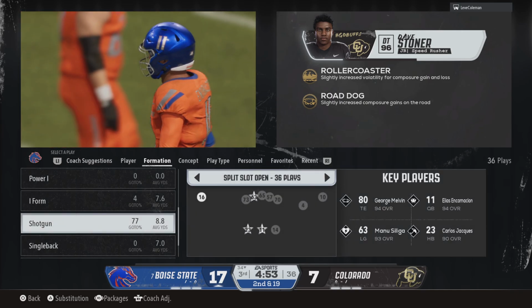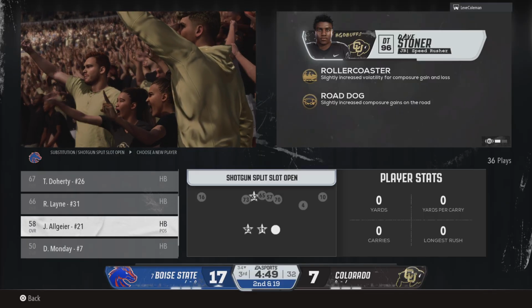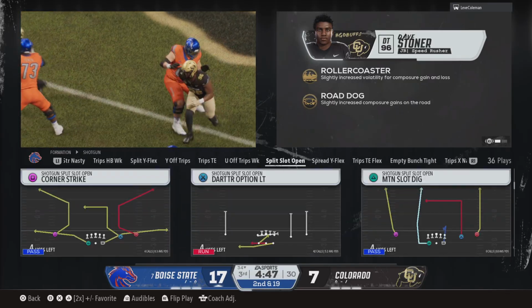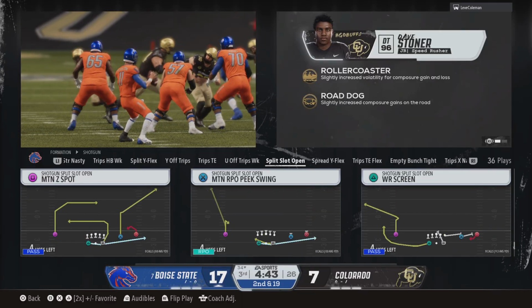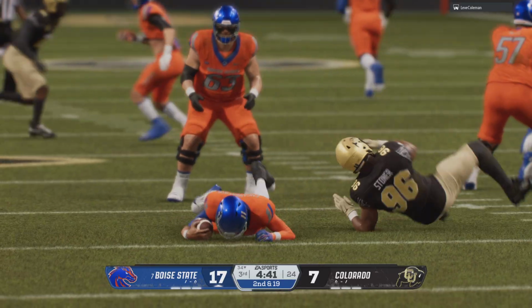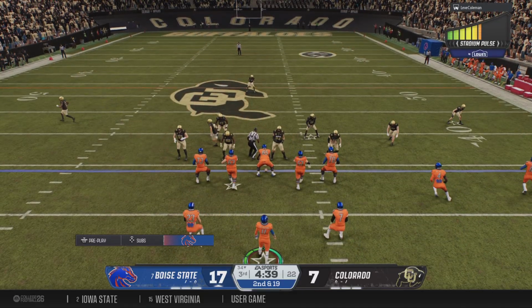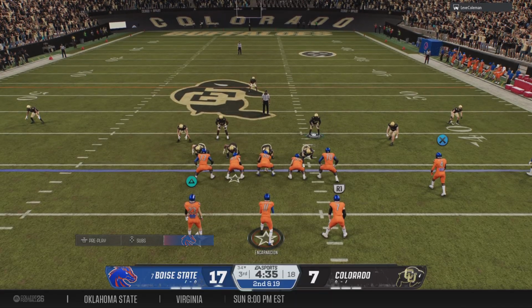Just a great job defensively, making him go through his progressions, and he really didn't have time to do it. And that's exactly what you do in zone coverage. You drop in your spots, you read the quarterback's eyes, make sure you take away that quick stuff, and a great job rushing the passer and getting the sack. The Broncos have put themselves in dire straits after that last play at 2nd and a mile.